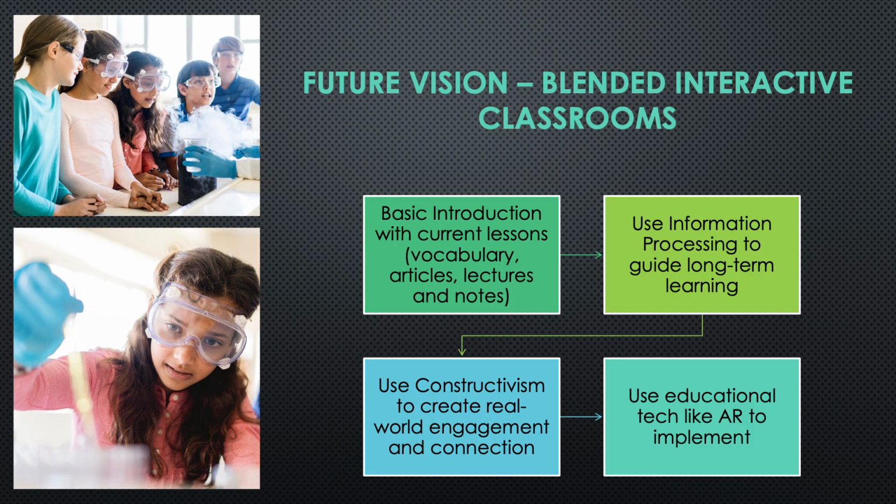For my own personal vision for the middle school science classroom, it's not so much completely changing and redirecting, but taking what we have and adding to it. So, that basic instruction with the current lessons that we have, which are very heavily vocab based and article based and lecture based, where students are getting the information, putting it in their brains for a little bit, and then we're moving on to the next topic because we've got to hit that benchmark. We've got to hit the next test prep step. Which, of course, is a challenge with the way that curriculum is designed and timed out.